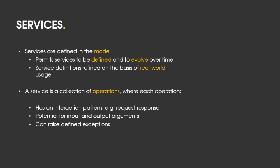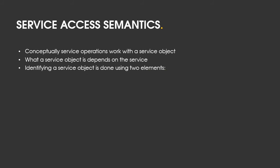Services are themselves defined in the model, and that means that services can evolve over time, which we've seen to be very important. And we have refined services on the basis of real-world usage over the years that we've been working with them. A service is basically a set of operations where each operation has an interaction pattern, such as a request-response pattern, has the potential for typed input and output arguments, and can raise defined exceptions as part of that service operation.